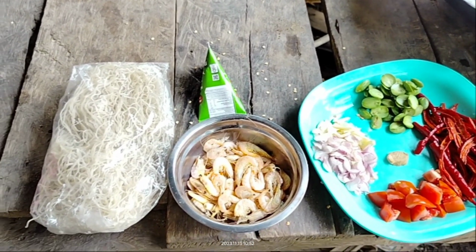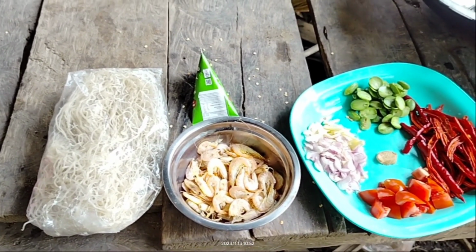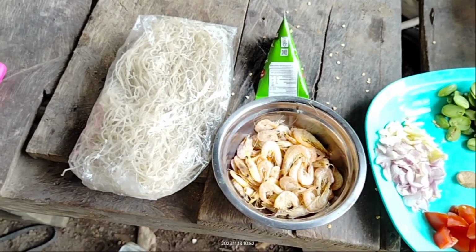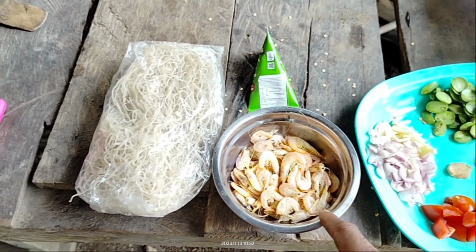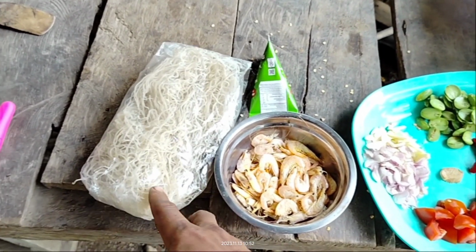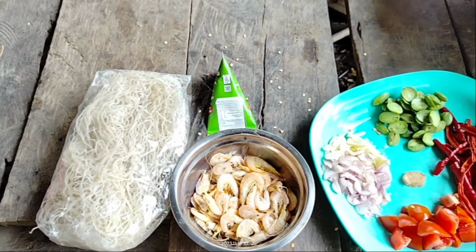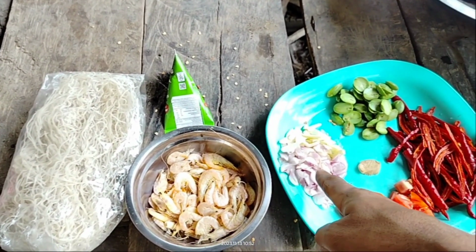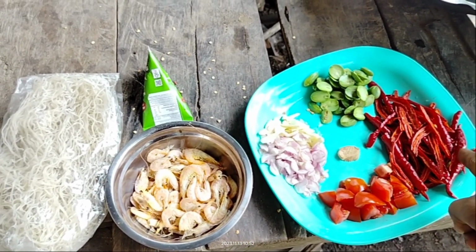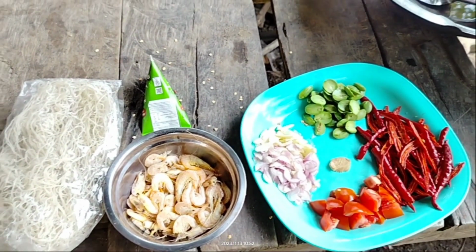Yeah, today I'm gonna cook for my lunch. I have sweet shrimp, noodles, and there's a coconut sachet, one sachet, and onion, garlic, ginger, tomato, chili, red chili, and petai. I don't know in English petai.